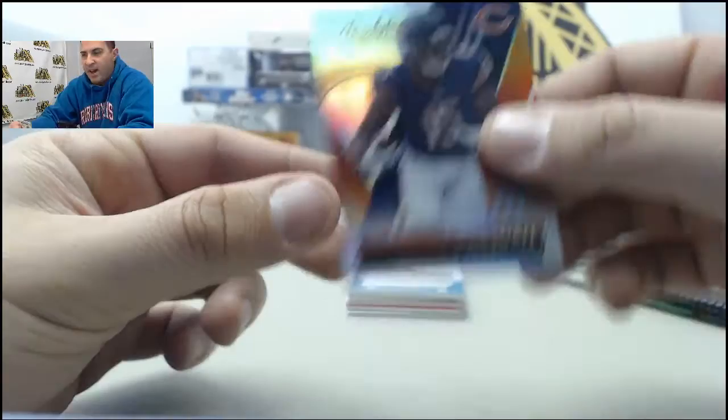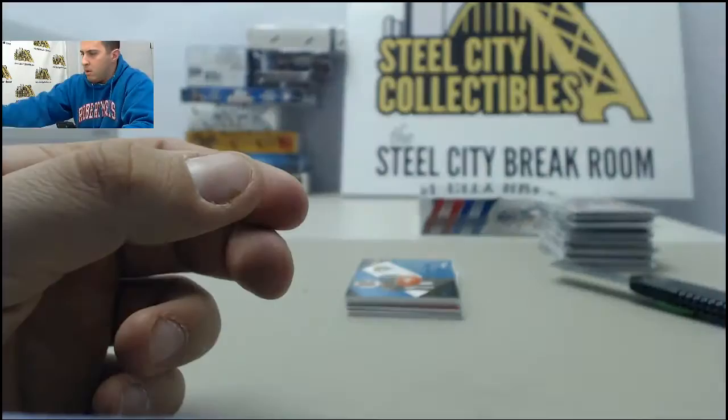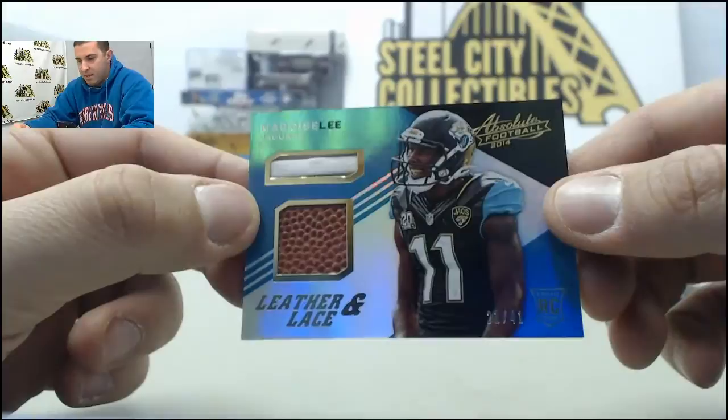Going to the Miami Dolphins. We got a quad jersey here. Jarvis Landry, numbered at 7 of 20. Looks like a purple parallel on that. Going to the Jaguars. Oh, what is that? Oh, leather and lace. That's cool. Number to 41, Marquise Lee to the Jaguars.